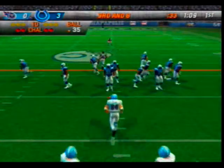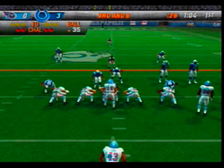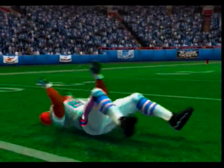Ball on their own 35. Ball on the 35-yard line. A lot of speed on the field for the defense as they line up in the quarter. With the pass, the wide receiver has it. London Fletcher was in on the play again for another tick on the stat sheet.